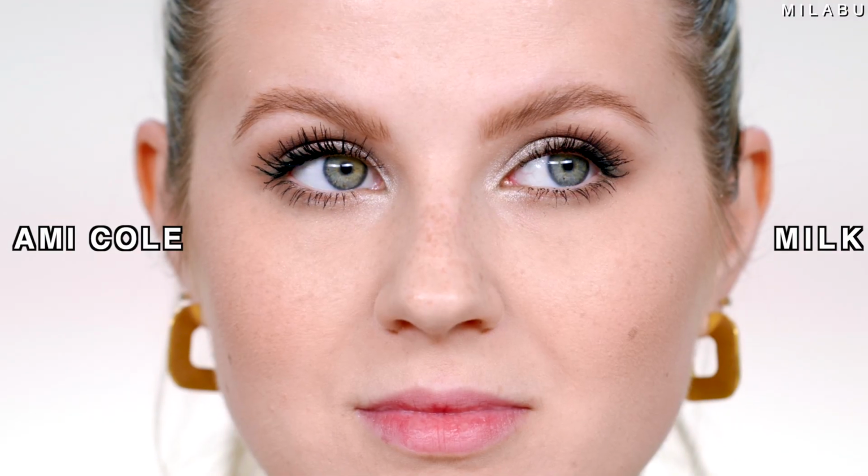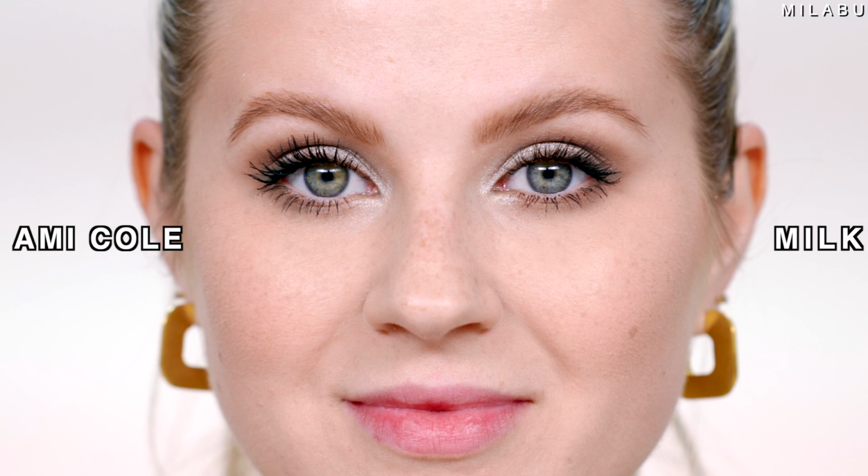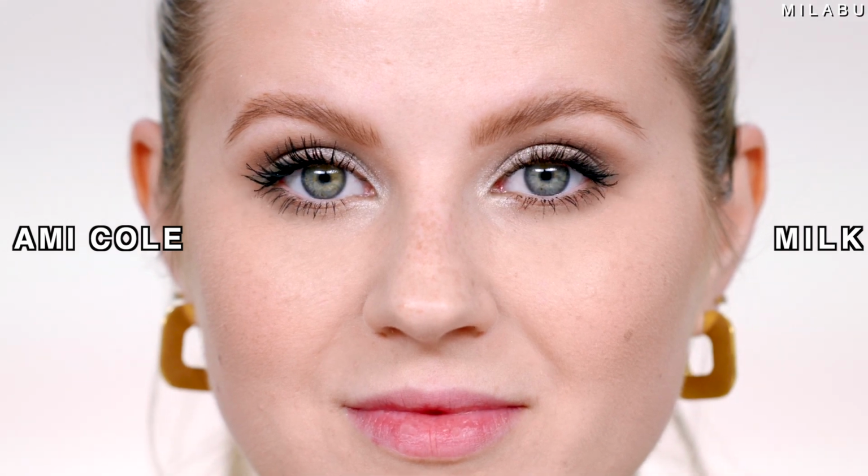Between the two, I'm gonna have to give it to Ami Cole. I just think it's a great formula to layer. It looks great with just one coat for that natural everyday type of mascara, but I like that it lengthens, it curls, it lifts, but it also provides that volume with minimal clumping. There's not as many clumps. So I'm really hoping this mascara is not going to flake on me and it's gonna be long wearing because this is really nice.